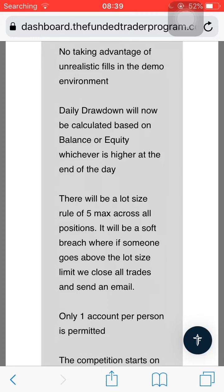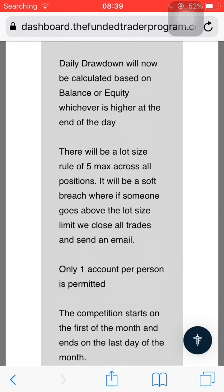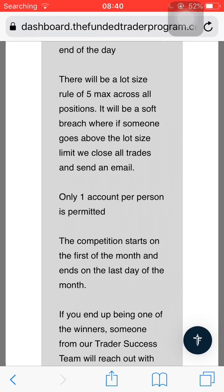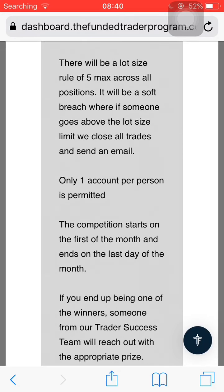So that's an advantage of using this type of prop firm to receive your 100 or 200 or 300 funded account for free. There will be a lot size rule of 5 max across all positions. So what they're saying here is you can open only up to 5 lot size across all positions. All positions open should be at most 5 lot size, guys, and it will be a soft breach, where if someone goes above the lot size limit, we close all the trades and send an email. So if you start opening lot size more than 5 at once, they are going to close all the trades, but they are not going to terminate you.